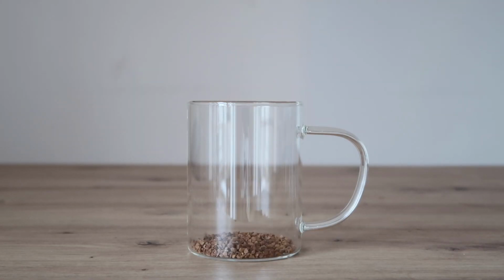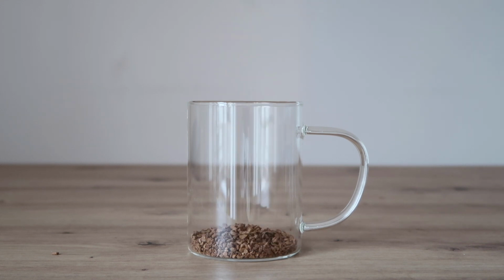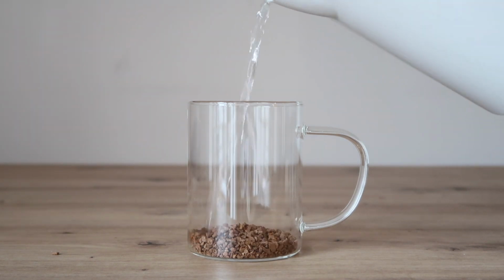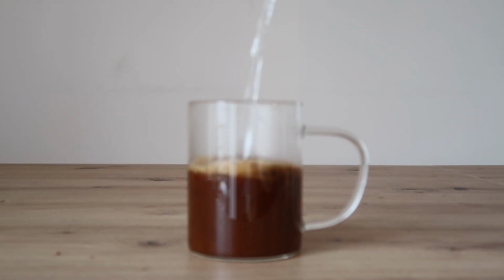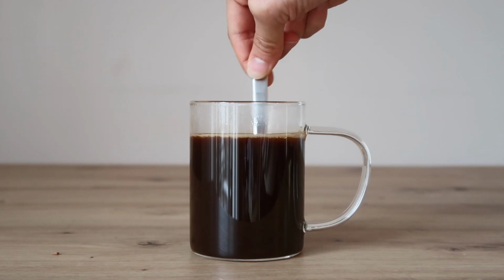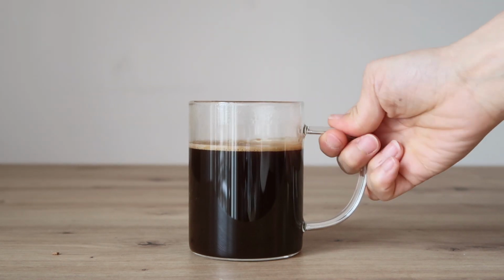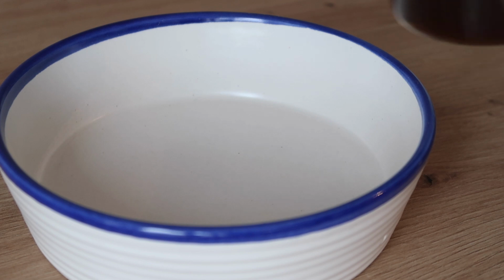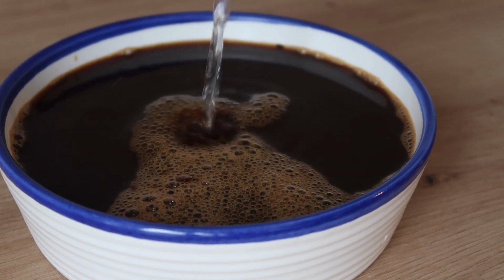So I started with the coffee. Damin and I aren't coffee drinkers and I had this coffee left over from when a friend came to stay, so we're using that. Then I transferred the coffee to a wider dish so it cools faster and I diluted it with more water.